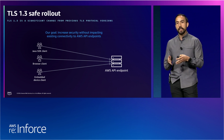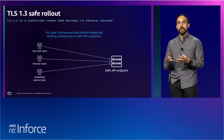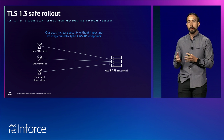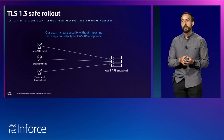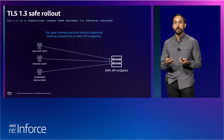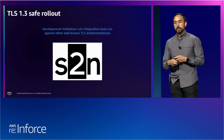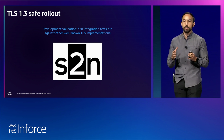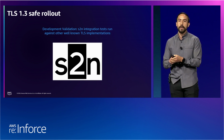And at the usage scale of AWS, we effectively see every possible permutation of client behavior that exists on the internet. TLS for AWS is a bit of an open system. It's not a closed system where we have complete control over our customers' network stack, nor do we want to. It's open and clients can connect to AWS using the network stack that exists in their systems, whether it's a browser or an embedded device. So hopefully you can kind of see how I'm framing the challenge of doing this migration, which really is migrating that multi-tenant set of traffic coming into our endpoints.